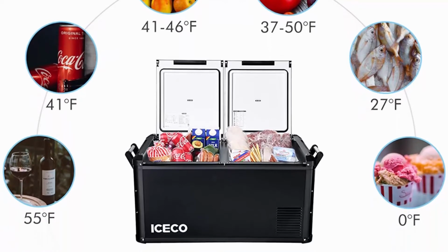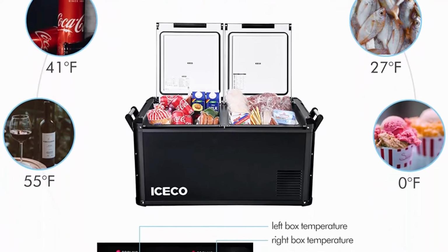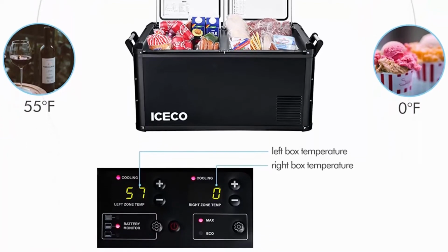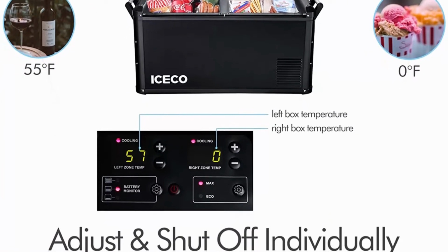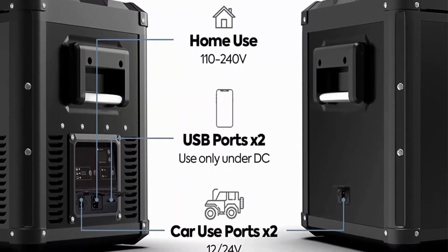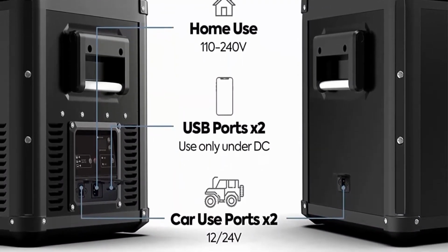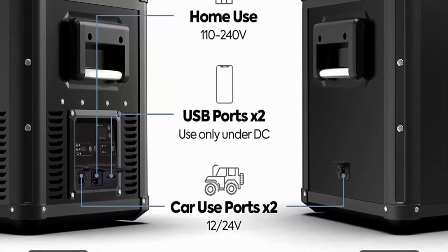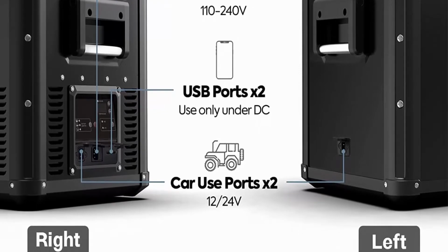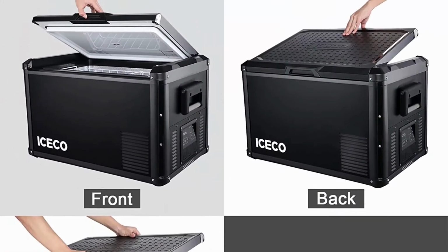Multi-opening Lid Design. You can change the opening direction of the lid without assembly. Access to cold storage can become very easy even in the tight space inside a traveling vehicle. Convenient plugs. 12/24 VDC ports are installed on both sides of the fridge. Two USB outlets designed for charging mobile devices, only available under DC power.